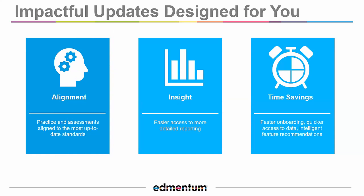Coming this summer, we focused on enhancements in 3 areas: alignment, insights, and time savings. With the new Edmentum Virtual Assistant, you spend less time behind the scenes so you can spend more time using the program with your students. With updated content built from the most up-to-date standards, you worry less about alignment and be more confident that students are building their proficiency. With more insightful and easier to understand benchmark reports, you spend less time wondering what students know and what they don't know, so you can spend more time taking actions on their results.